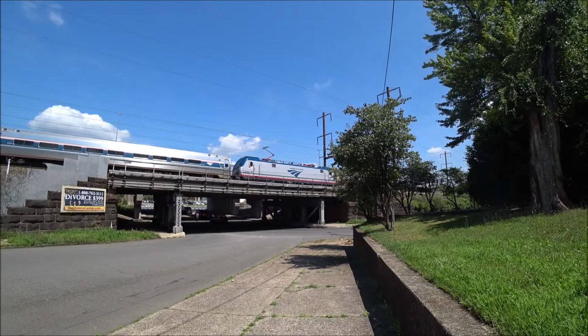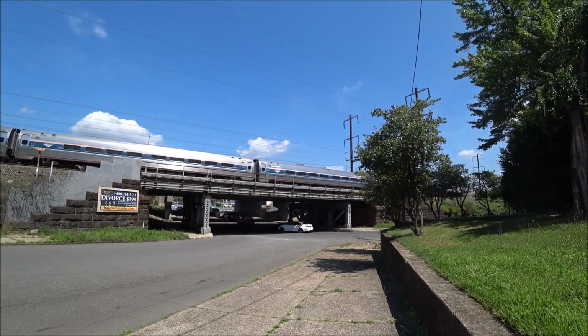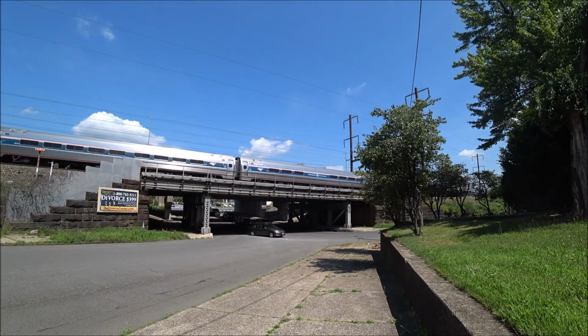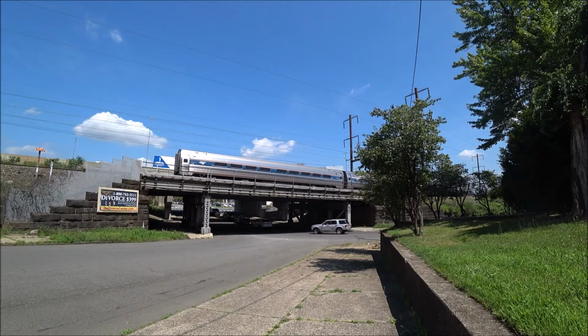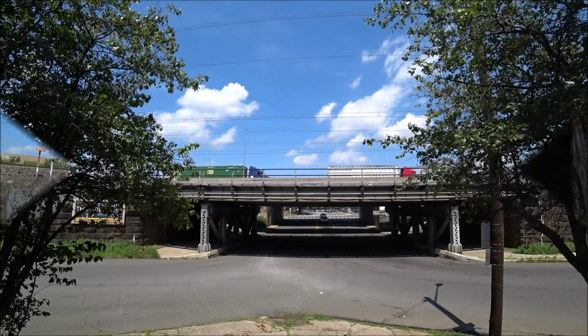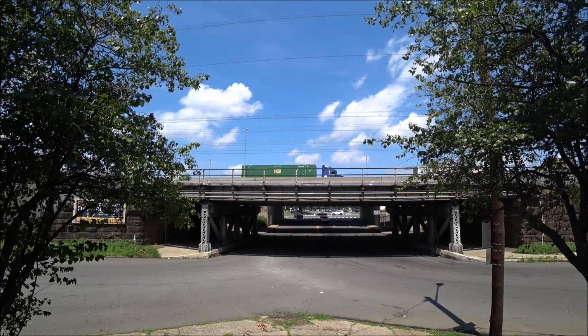We take a look at the Northeast Corridor, as an ACS 64 parallels Highway 1. This regional is heading north for Boston, Massachusetts. Amtrak has another northbound train going over the bridge.